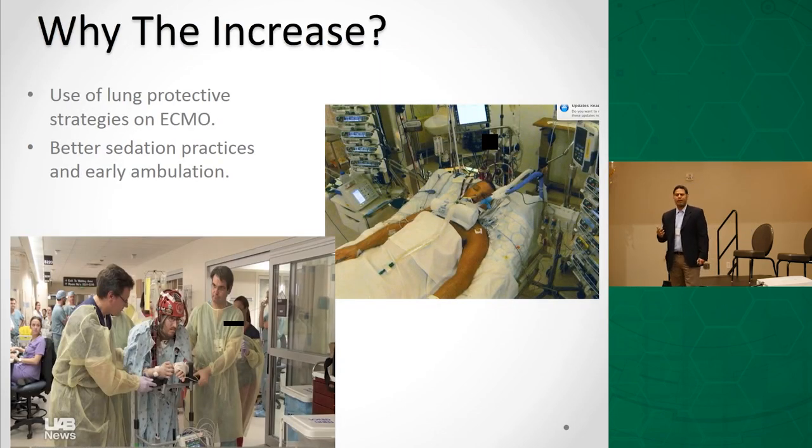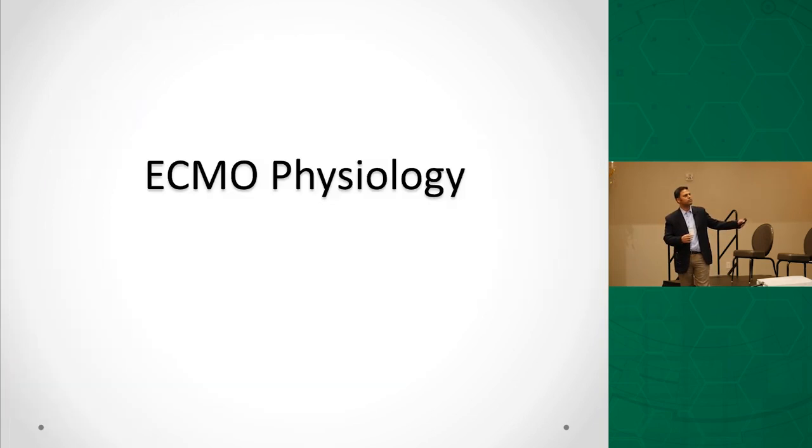Use of lung protective strategies over the last years has improved the outcomes for ARDS in general, and it has also touched the outcomes of ECMO. Better sedation practices, early ambulation, all these things have really improved the outcomes of ECMO in the last 10 to 15 years. So the idea of this slide was just to show what practices we can use in our daily routine in caring for ECMO patients.